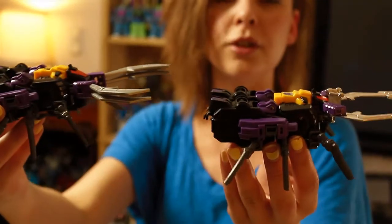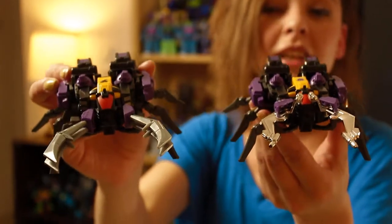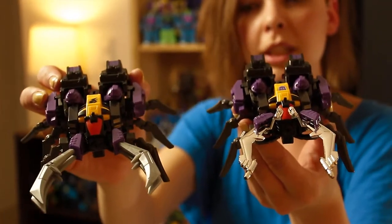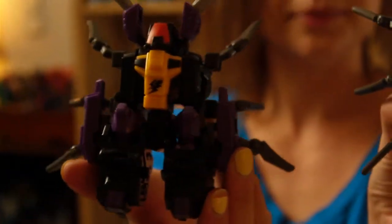So we have Shrapnel, custom versus straight out of the box. Now in the alt mode, bug mode, stag beetle, the only difference that you really see at this point for the custom would be the pincers and then the repro labeling.